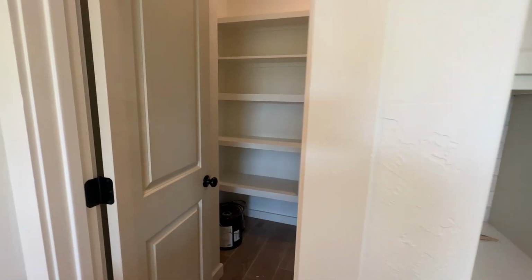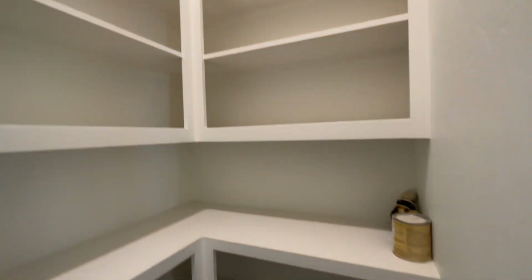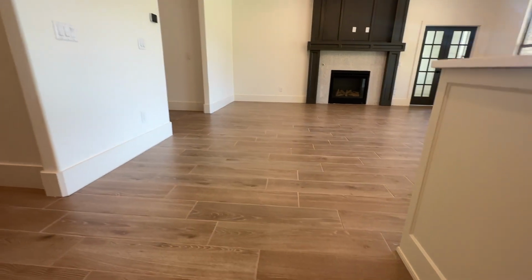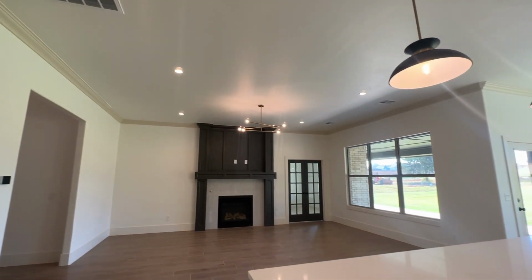And then here is your pantry. So walk-in pantry, built-in shelves. And the flooring in this house is actually the wood look tile. So very durable, but it looks really nice. You can see the tall baseboards, pretty crown molding throughout the house.